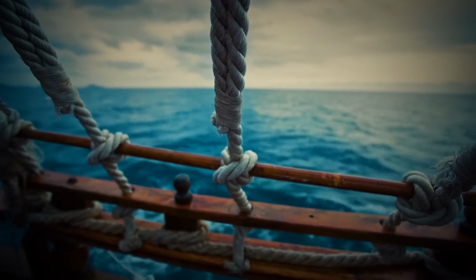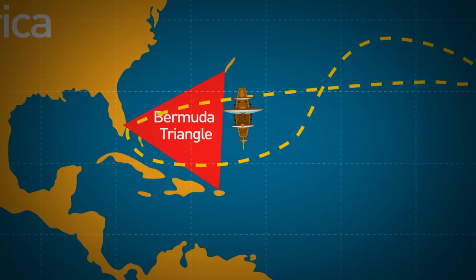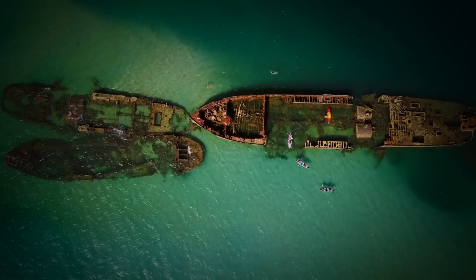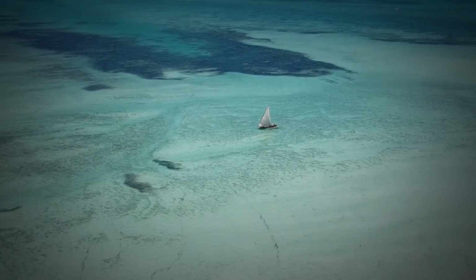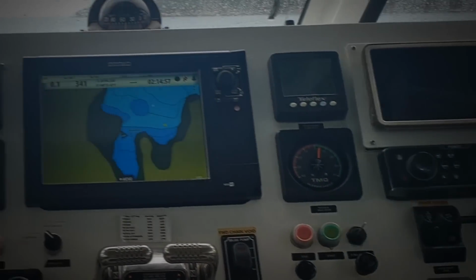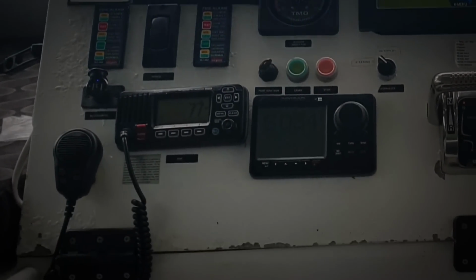You're deviating from your original course and sailing in the wrong direction. There's the Caribbean Sea near the triangle, peppered with small islands. The seafloor here isn't deep. The ship can get in shallow waters. And now the ship is stuck on a shoal, and you have no idea where you are. If this were the 21st century, the ship's captain would be able to reach the shore using GPS and other modern navigation.